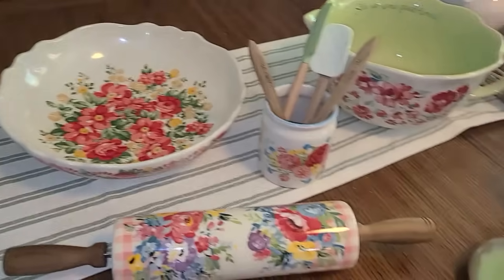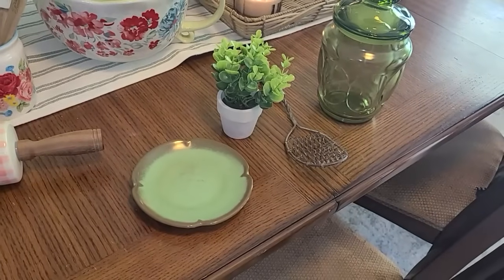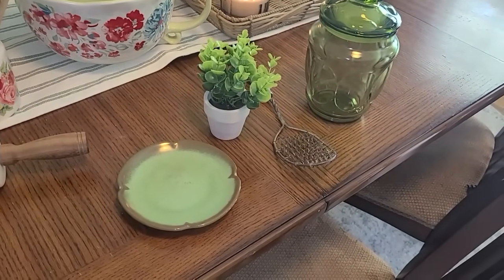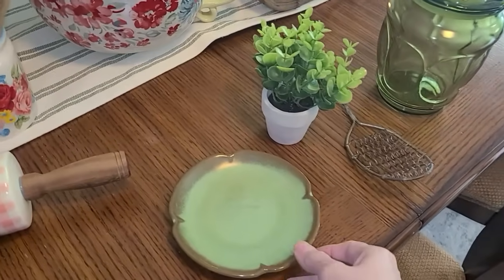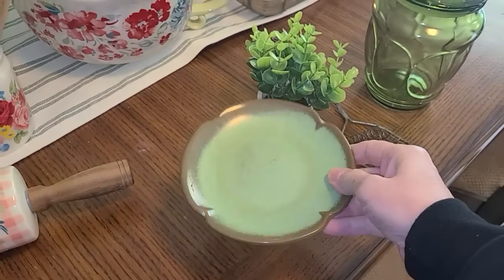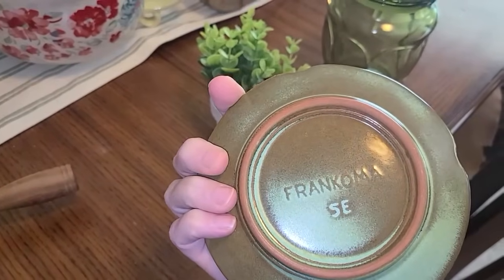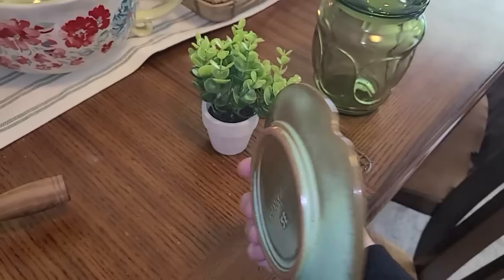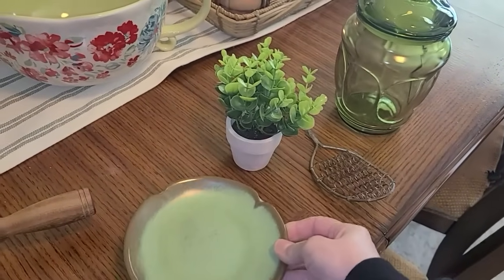Now, here are a few things I picked up from an antique store this week as I went in there trying to find a few more things for my hutch. I love adding old and new things together. I love that eclectic look. That's what I'm going for this summer. So I picked up this really great saucer. It is from the Frankoma collection. Hope I'm saying that correctly, but I loved that muted green color, which is what I'm going with in my kitchen this year.